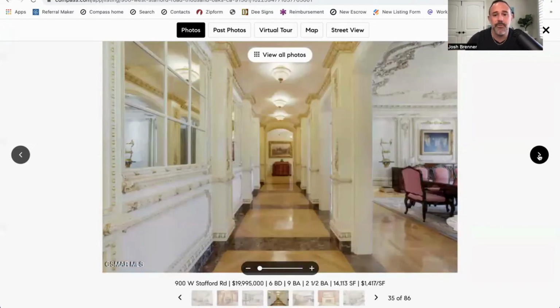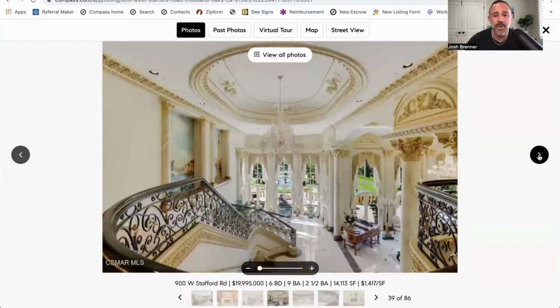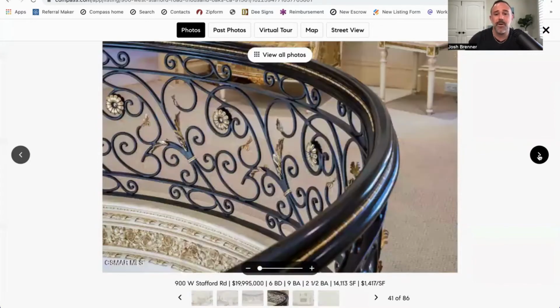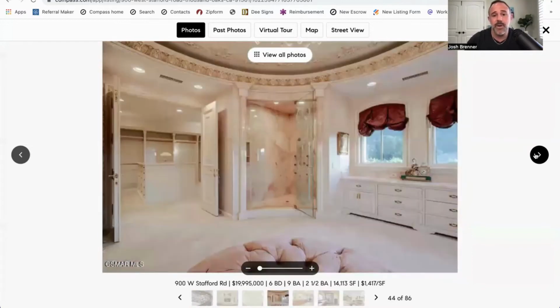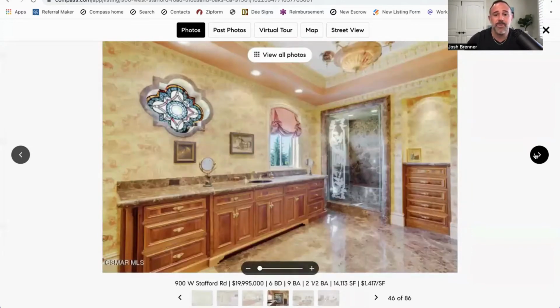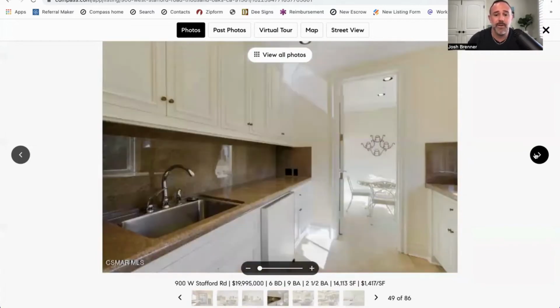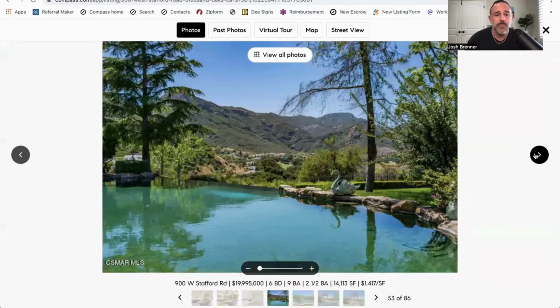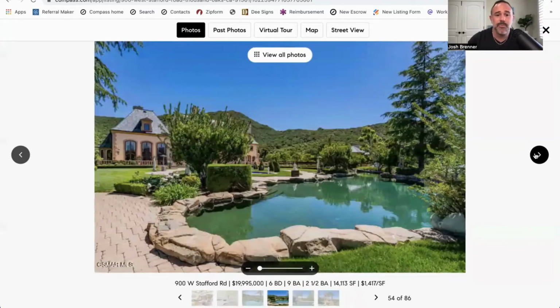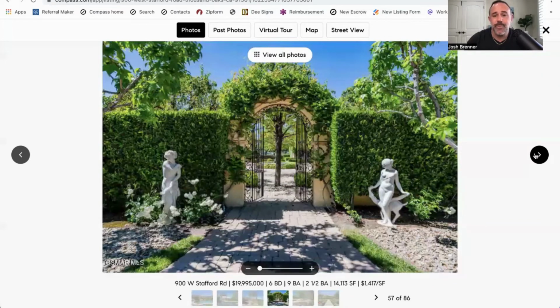Incredible what they've put into the floors, the walls, the ceilings. It's just spectacular. The house is immaculate. Imagine waking up here every single day and seeing your view and coming out. There's the spa-like bathrooms. Everything is just gorgeous. Top of the line, everything. There's your beautiful pool with your view, infinity pool, your garden.